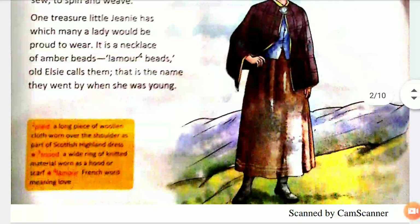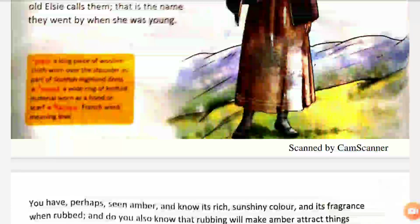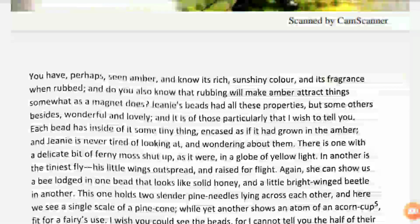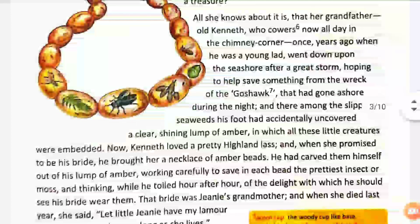One day she found this amber beads necklace which was given by her grandmother, and the grandmother was given it by her husband. It means Jenny's grandfather had given it to her grandmother as a wedding gift. So she got the necklace of amber beads, and later it is explained how amber beads came to her grandfather. It was described in the story when strong winds came near the seashore.